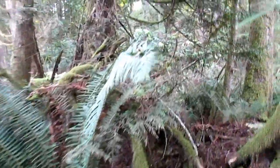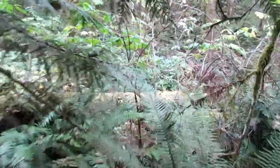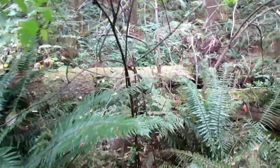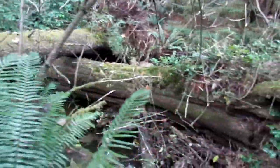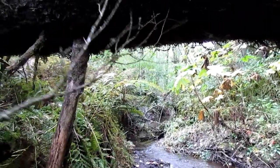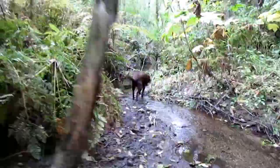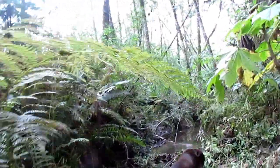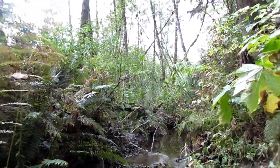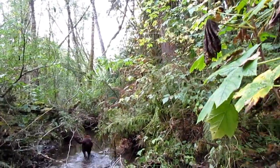Okay, we're getting close to the stream. This is the northeast fork of the Union River. See it right there. Right through there. There we go. Look at that. Good dog, Malls. So that leads on into the swamp and the northeast fork of the Union River.